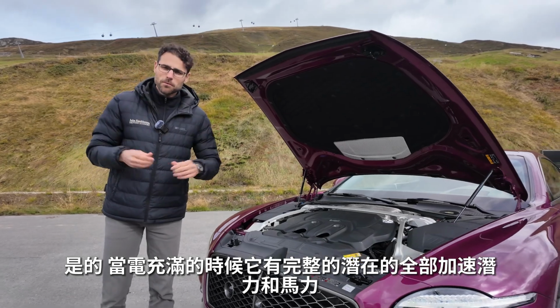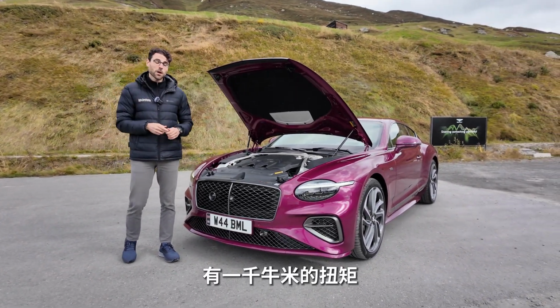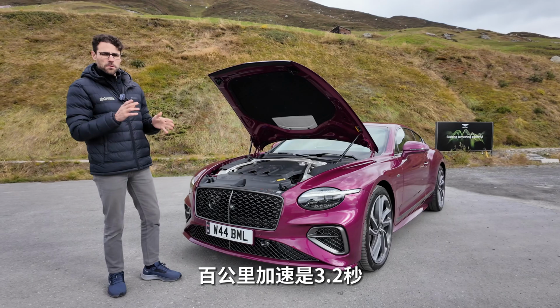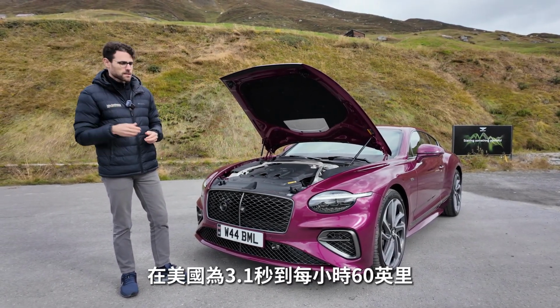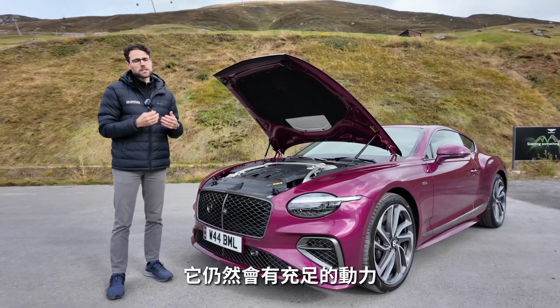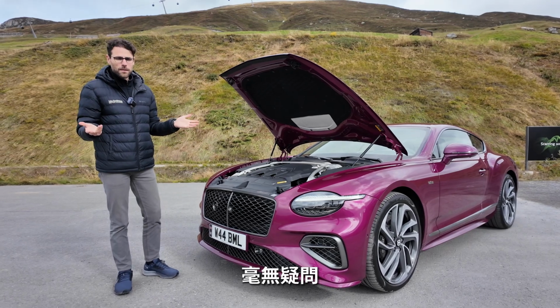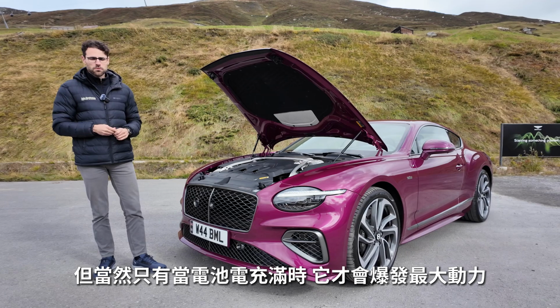And yes, the full potential, full acceleration potential and power, and 1000 Newton meters of torque only when the battery is full. So 3.2 seconds is the EU acceleration figure, 3.1 seconds in the US to 60 miles an hour. So very powerful. Yes, even when the battery is depleted, it will still have abundance of power, no doubt about that. But again, the full peak power is only available when the battery is also properly charged.